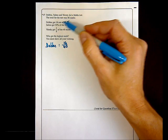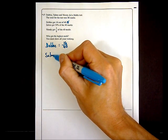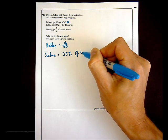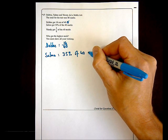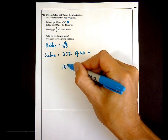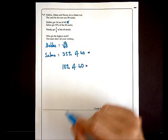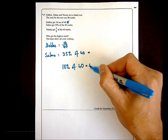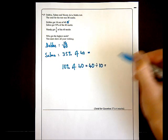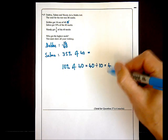I'm then told that Salma got 35% of the 40 marks. So Salma got 35% of 40. What I need to do is work out what that is. So the first thing I'm going to do is find out what 10% is. So 10% of 40, well, to find 10% of anything, I need to take my amount and divide it by 10, as that will split it into 10 equal groups. So 40 divided by 10 is 4. So this represents my 10%.